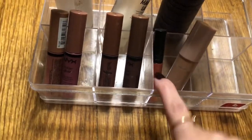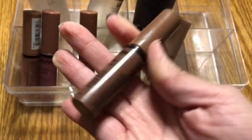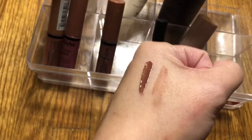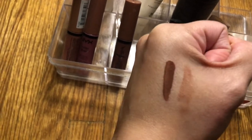I am going to pull in, this is very predictable, but for me, it's predictable, the NYX Butter Gloss in Ginger Snap. It is a very dark brown lip gloss. So yeah, there it is. Very pretty. Again, not something I pull out any other time of the year typically. So gotta use it while I feel it's appropriate to use it.